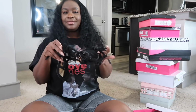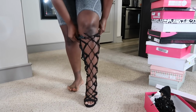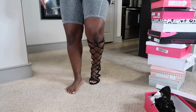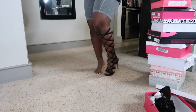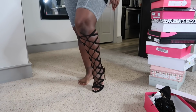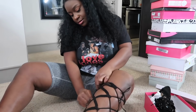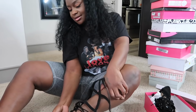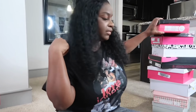What's next? This says Just Fab. Look, y'all. These are cute. Let me see. Y'all, here's these shoes. No, sis. Like, where am I going with these on? Let me look at me. Oh, girl. What y'all think? Cute. No, ma'am. These shoes so old. Alright. We'll be giving those away.